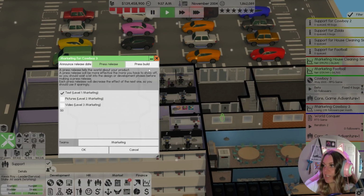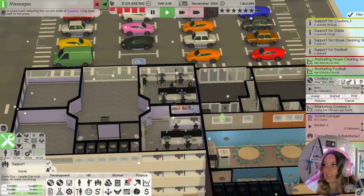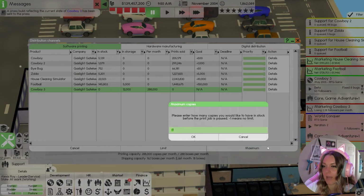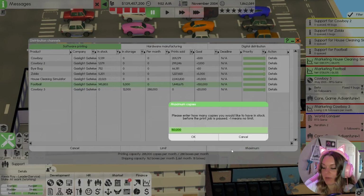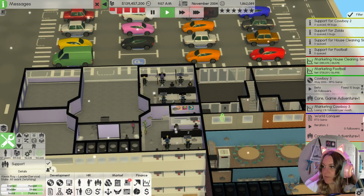Our Cowboy just finished alpha, so now it's in beta. So let's go ahead and submit a press build. I upped the release date to May 2005, so that should be great. And let's go ahead and start printing these for a maximum of, let's start off with a cool 20,000. And we could probably reduce this back down now to, let's go to 60,000, kind of cut it in half. So hopefully we can sell more of those games.